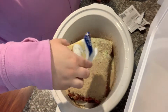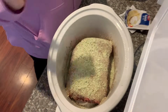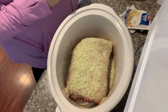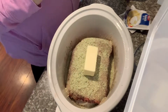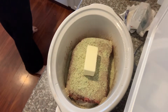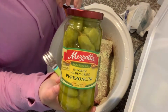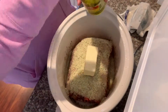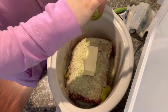But yeah, so I just put those on top of my roast, and then I'm gonna add a stick of butter on top, and then I'm gonna add some pepperoncinis. I just kind of eyeball it. I always add probably like 6, 7, maybe more pepperoncinis all around my roast, and then I also like to add in a little bit of the juice that it's packed in.